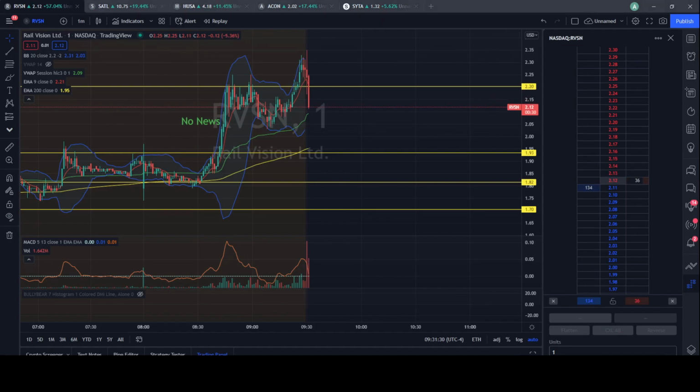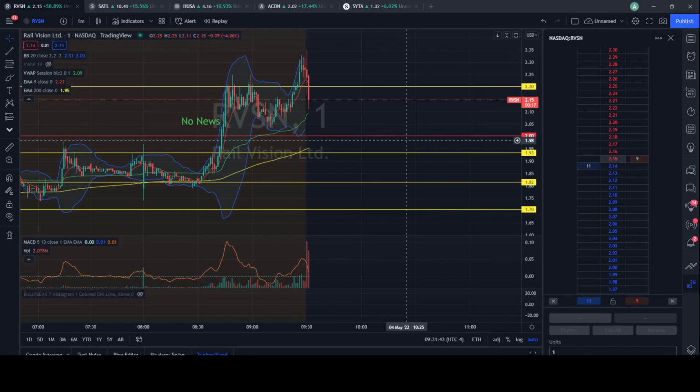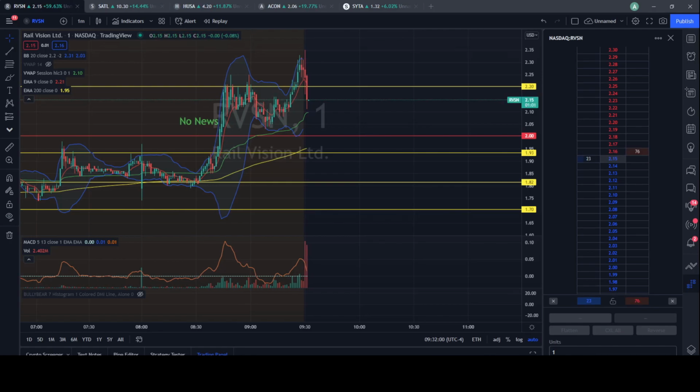RVSN at 2.08. We're going to aim for 2.30 on it, and then, I don't know, just a $0.02 stop. Give it a $0.02 stop. So if you can't get it quite at 2.08, jump in a little higher if you have to, but you basically want to make sure that your stop loss is below that VWAP line. Okay, and that's RVSN. And you definitely don't want to give it more than an 8-cent stop.